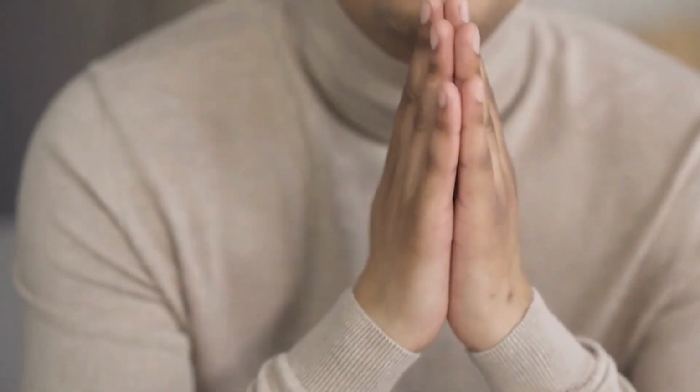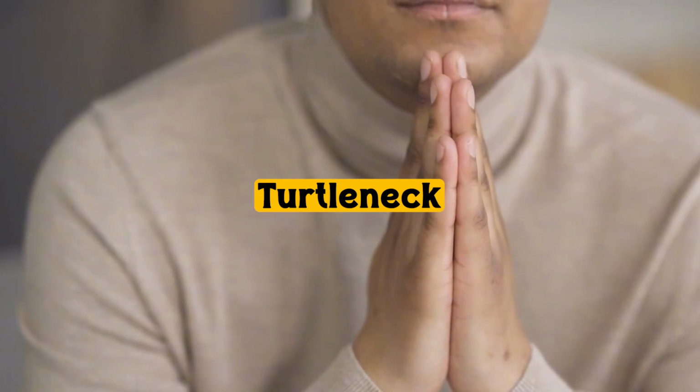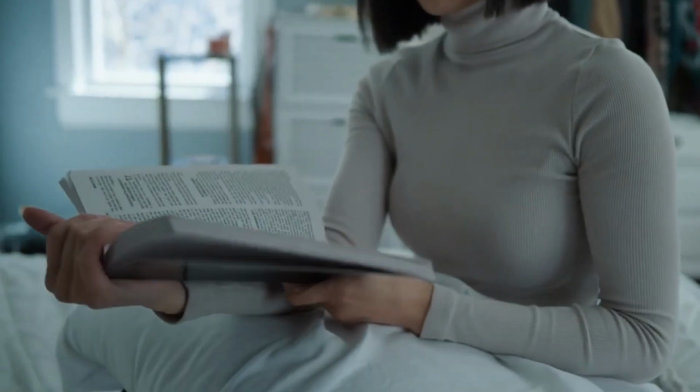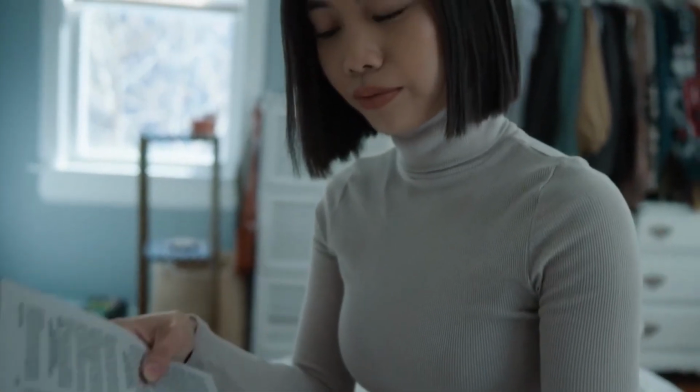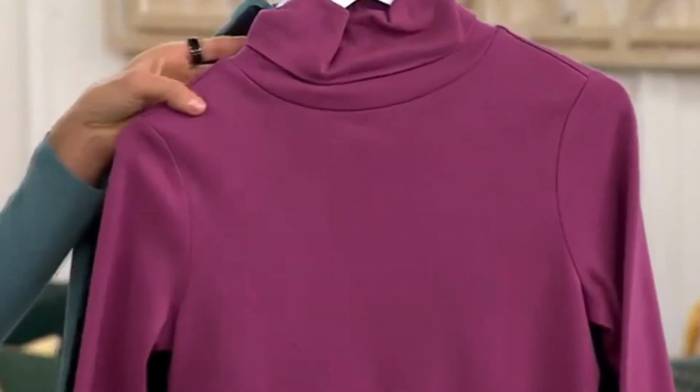One of the most effective and surprisingly stylish layers the Amish use is the turtleneck. Turtlenecks keep the neck and chest warm, preventing heat loss in areas that are especially vulnerable to the cold. Paired with a vest, they create a streamlined, functional outfit that's perfect for layering under heavier outerwear.